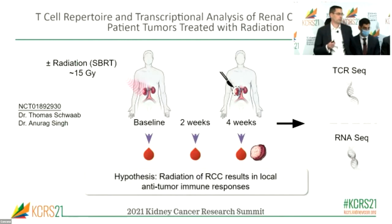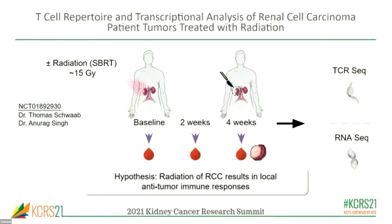There are now more than 400 clinical trials evaluating radiation and immunotherapy combinations. But surprisingly, there's been very little investigation into what is actually happening in the tumor microenvironment in patients following treatment. Here is a very unique clinical trial performed at Roswell Park a few years ago by Tom Schwab and Anu Singh, where Anu treated patients with renal cell carcinoma with 15 gray SBRT to the primary tumor, and then Dr. Schwab, 4 weeks later, resected that same tumor. This trial gave us the unique opportunity to evaluate what was happening in patient tumors.